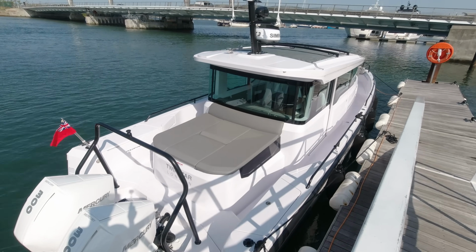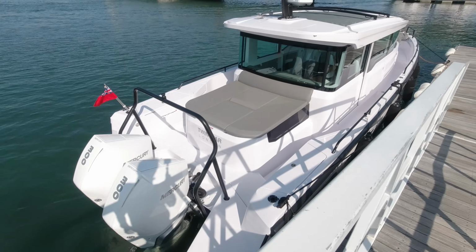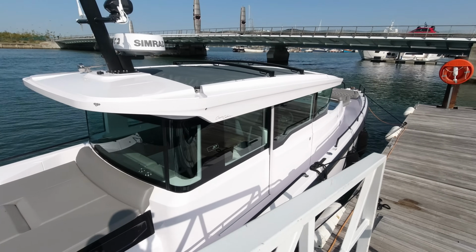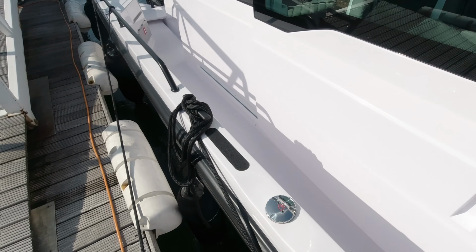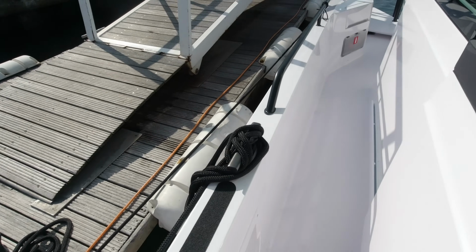We had just over 47 knots out of her this morning, just with a quick run out for final sea trials. Very impressive, probably more to come in due course as the engines free up. So let's head on board, see what she's all about. If you notice, as we come down midships here, we've got a nice non-slip step, and also on the Gullwing side here there's another step, just making getting on and off a little bit more straightforward.